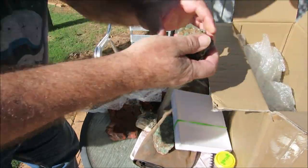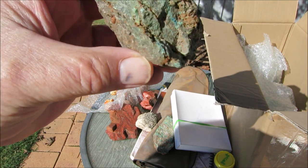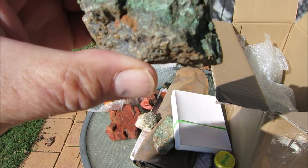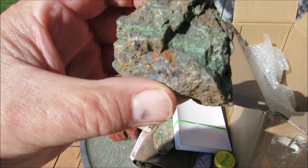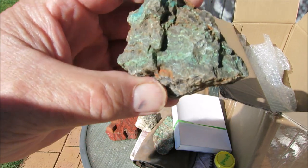One more rock. Another piece of malachite. I'm not sure what type of rock it is. But you can see the green in there, that's the malachite. That's the copper oxide. Yeah, cool. I might be able to slice this and make something out of it too.